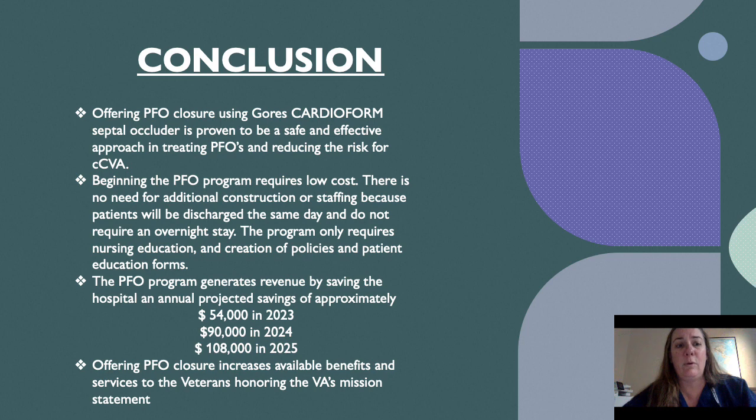The PFO program generates revenue by saving the hospital an annual projected savings of approximately $54,000 in 2023, $90,000 in 2024, and $108,000 in 2025, with the 3-year savings of $252,000. And lastly, offering PFO closure increases available benefits and services to the vets and honors our VA mission statement.